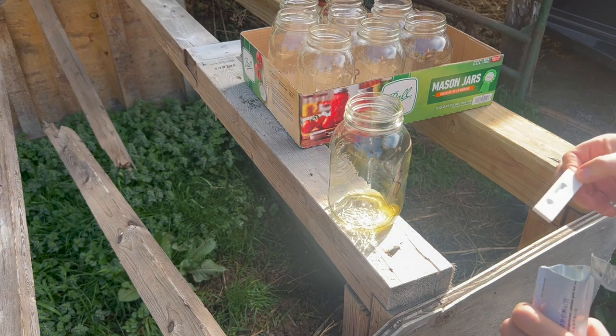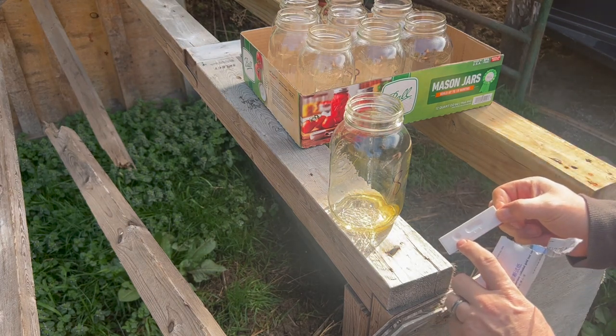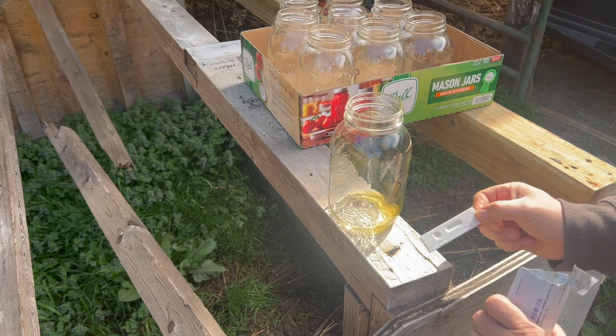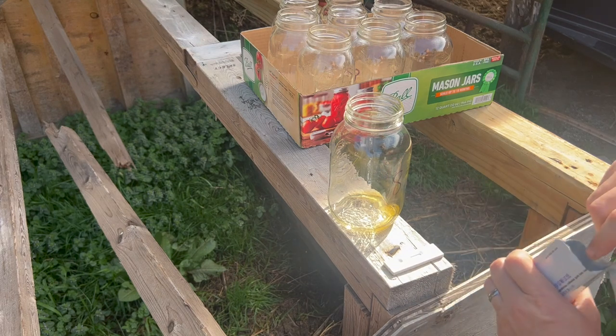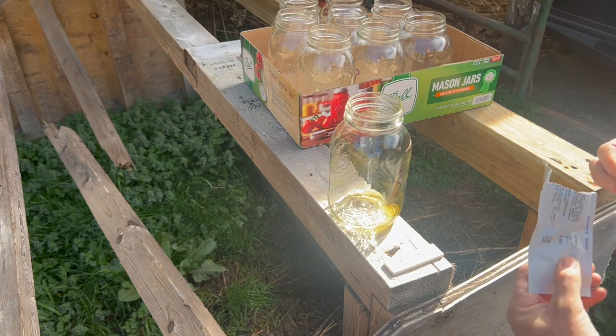Okay, so we've got our test. So this is our test. And what we're going to do is we're going to put a sample of urine right there in that little circle, so that it will then bleed across the membrane, and then it will detect the hormone that we're looking for, the pregnancy.